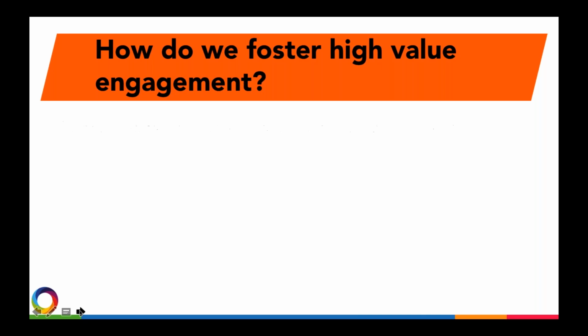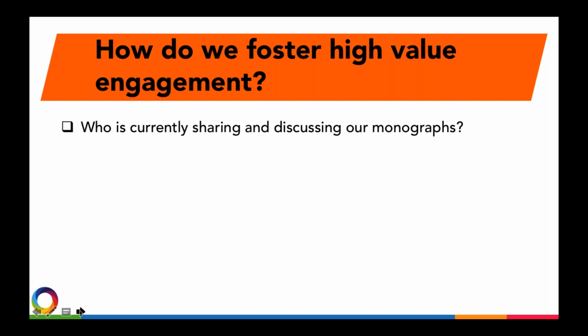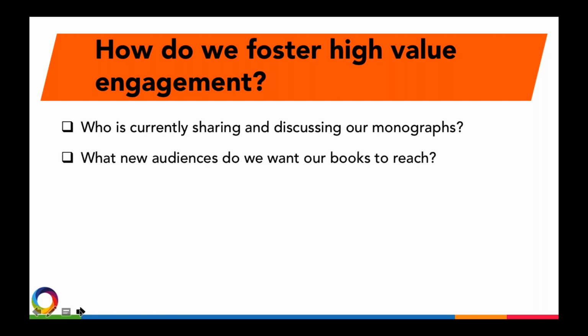The questions that I get asked a lot when I work with clients are really focused on fostering this high value engagement. And I think one of the things that you should do is really start from some questions. Who is currently sharing and discussing your books? This is the kind of information that you can quickly get through Altmetric data. And then in turn, run a gap analysis.